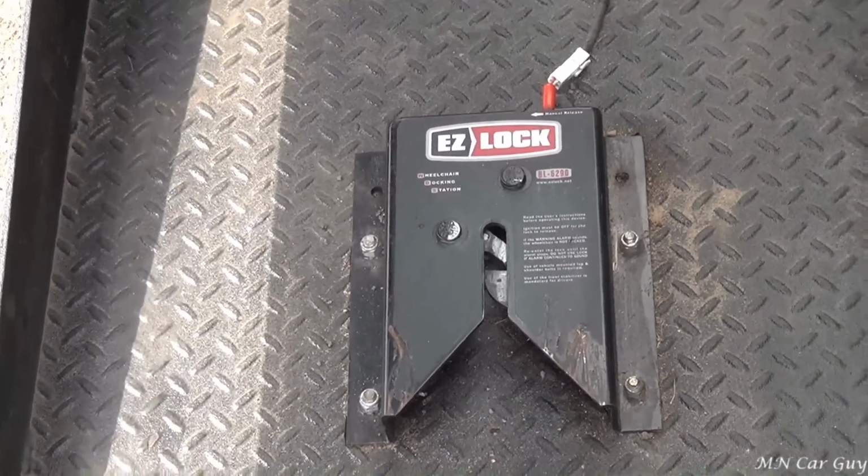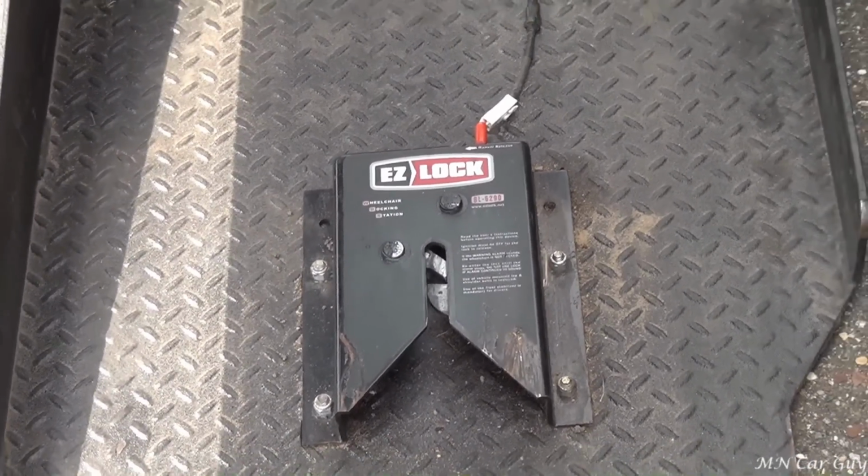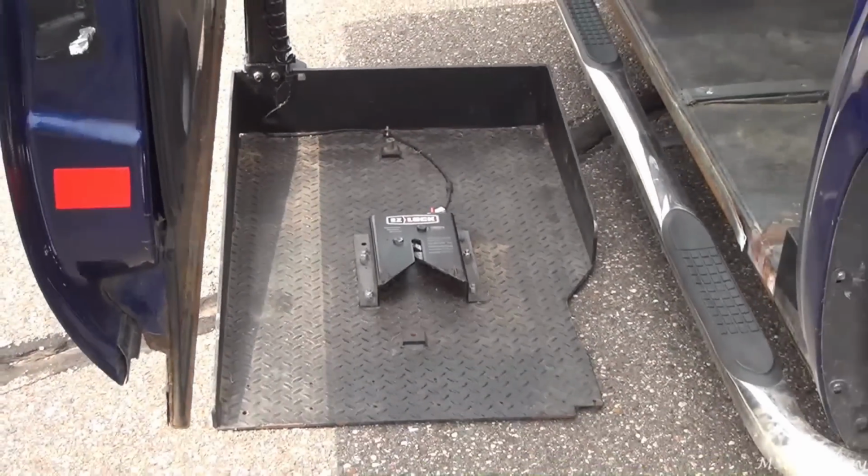And here's a little preview of the latch system. This locks them into position, but we'll be doing another video on that. So that's pretty much all there is to be said in this thing.